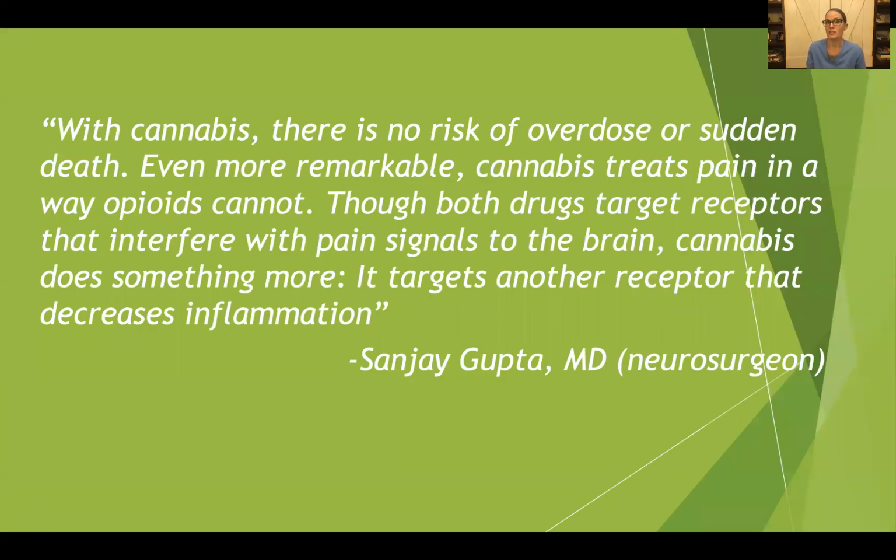So with cannabis, there's no risk of overdose or sudden death. Even more remarkable, cannabis treats pain in a way opioids can't. Though both drugs target receptors that interfere with pain signals to the brain, cannabis does something more. It targets another receptor that decreases inflammation.